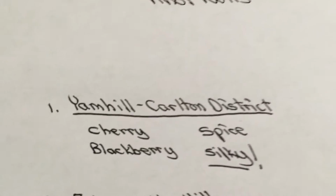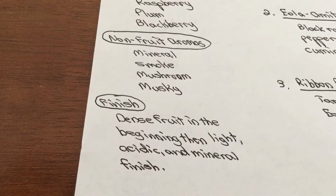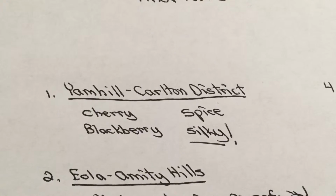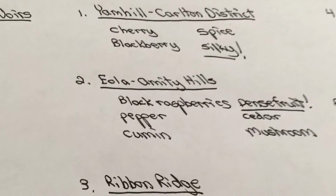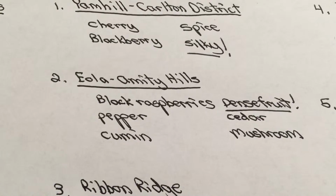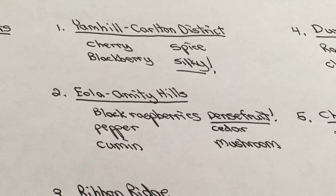Let's go to my favorite first. This is called Yamhill Carlton District, where you will know what the fruit components typically of the Pinot Noirs, how it tastes, how it finishes, but it's a little bit more cherry and blackberry, and there's a little bit of a spice, but what makes it so different is how silky it is towards the finish. It's delicious. Next is Eola Amity Hills. The wine has a little bit more black raspberries, pepper, cumin, cedar, and mushroom, but what makes it different is how dense the fruit is.